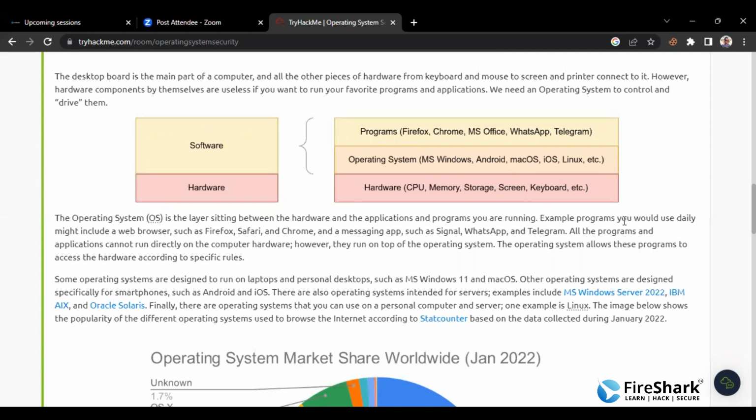Example programs you would use daily might include a web browser such as Firefox, Safari, and Chrome, and a messaging app such as Signal, WhatsApp, and Telegram. All the programs and applications cannot run directly on the computer hardware. However, they run on top of the operating system. The operating system allows these programs to access the hardware according to specific rules.